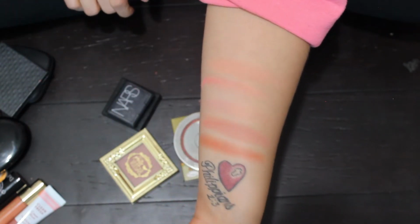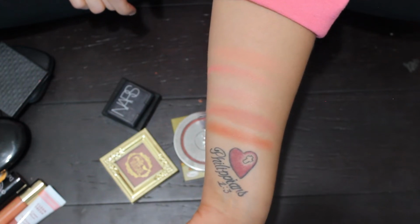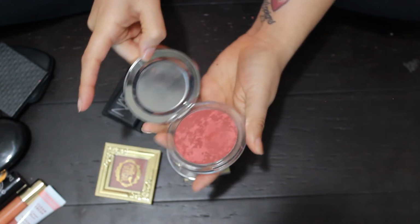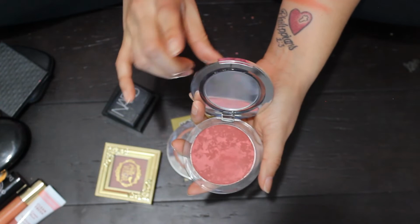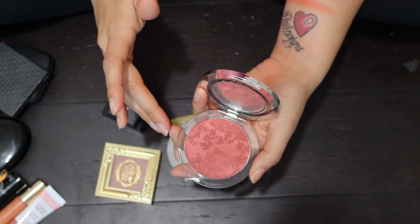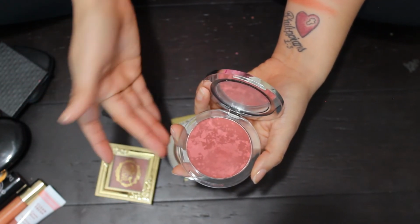But light and buildable and looks good with a lot of different looks. And then the other one is the Very Beautiful one, which is a little bit deeper. So this one I didn't wear as often just because it is quite a bit of a darker color for me. So I would always go in with a duo fiber brush to lightly apply it and then build it up as needed.